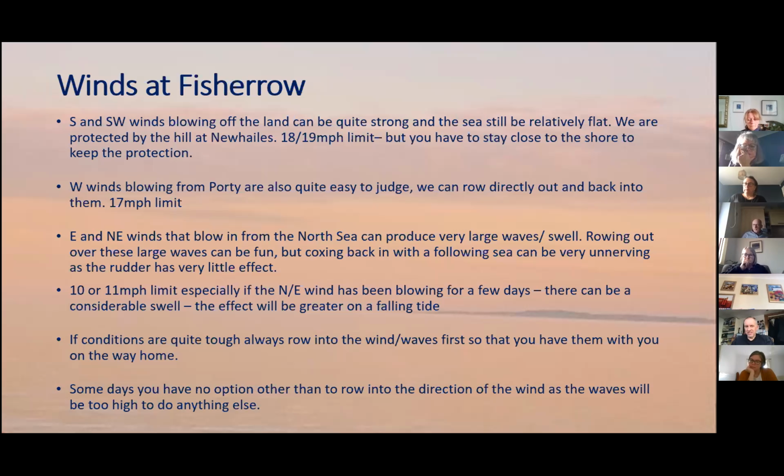But the main thing I think to say there is there will be an experienced cox in the boat with you as long as you want there to be. So don't worry that you're making these difficult decisions only having coxed twice or whatever. Unlike in 2014 or whatever it was, when people were rowing out at Portsoy and Dunbar in quite mountainous seas with very little experience. You're in a very favoured position compared to them.